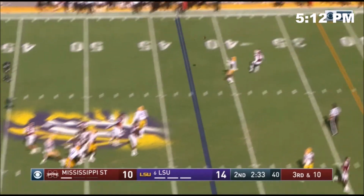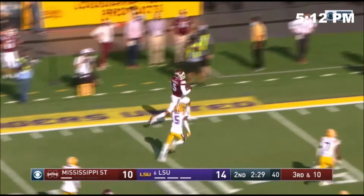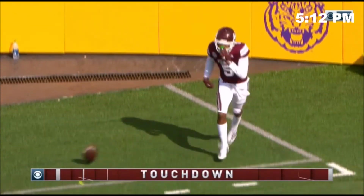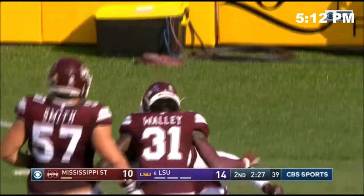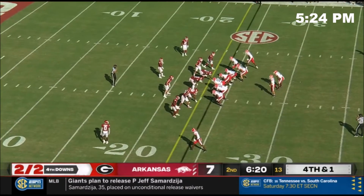Costello throws, lofts one, complete. On the run is Mitchell. Mitchell down the sideline. Touchdown, Bulldogs. Osiris Mitchell from Costello. Perfect throw. Perfect touch. Hasn't missed a game in 3 years.